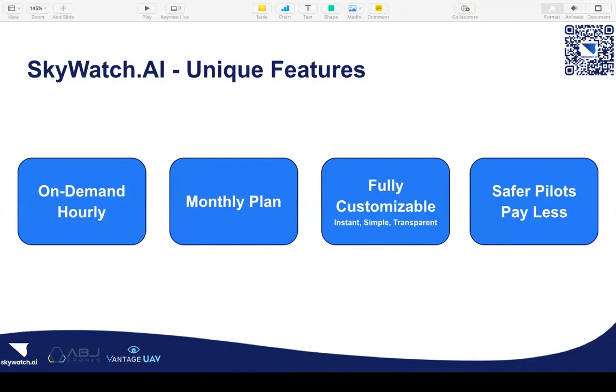The last thing that's really a unique feature that I want to hit is safer pilots pay less with SkyWatch. We have the ability to read flight logs and award safer pilots up to 50% off the rates that you see in SkyWatch to begin with, which are pretty darn competitive. Anyways, we call it pay how you fly insurance. Any questions about this before we get going?